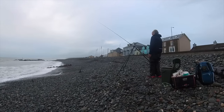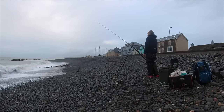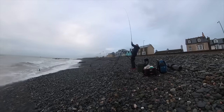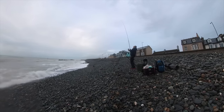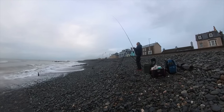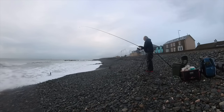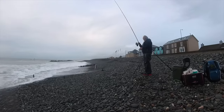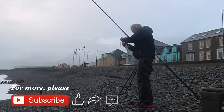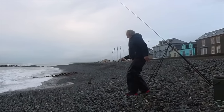It's now an hour or so before the top of the tide, and the wind's died down a bit, and fortunately it stopped raining. Carry on for a bit, as this is a pretty enjoyable session. Would have been much better without the rain and that wind earlier on.